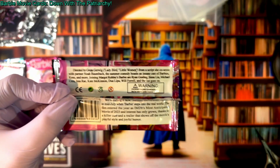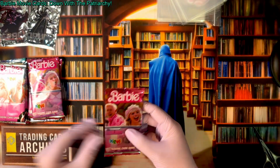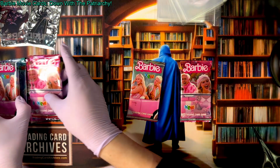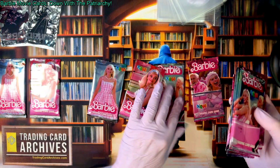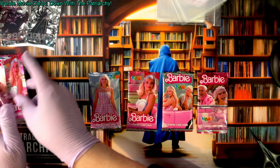What you'll notice is there's no manufacturer markings on this at all. There's no indication, even subtly, of who might have made this product. So we just don't know. We don't know who made this.